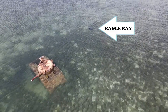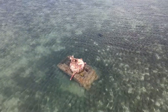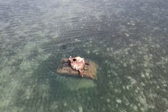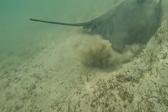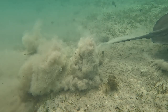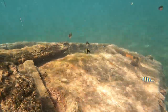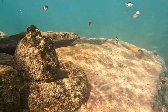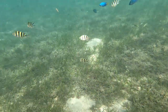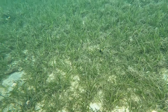Today, around the tank, eagle rays swim freely, and they forage in the sandy bottom for food. Stingrays are also common, and like the sandy bottom that is around the tanks. The tank itself provides a safe refuge for these juvenile sergeant major fish to grow up in. Here are some adult sergeant major fish and blue blennies, staying close to the security from predators that the tank provides, as does this handsome Moorish idol.